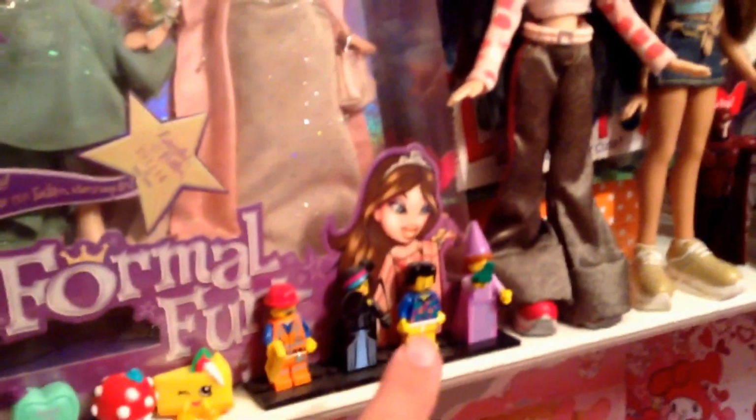And down there is my Ranma comic book wrapped up, and I have these cute little, what were those called? Those Lala Loopsies that you put together. They're really, really adorable. There's my cute little Yasmin, Angelica. There's my Bratz right in there. I put them all on the same shelf. My cute little Lego minifigures.